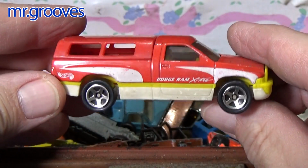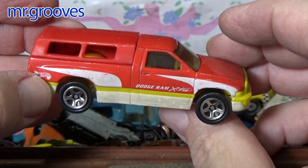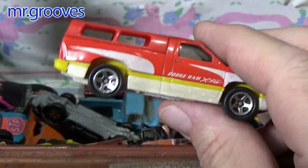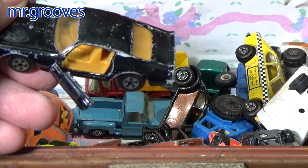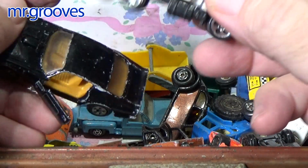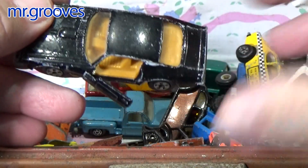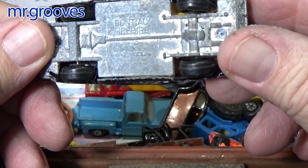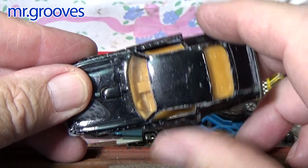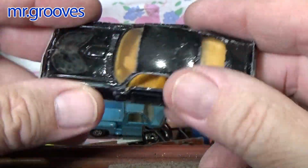Now it's good. Here you have, this is a Dodge, what is this? Dodge Ram truck. This is a Hot Wheels model. This is gonna be like late 90s, early 2000s. And as you can see, none of this stuff, I think the newest one that I can think of is this one. So that's gonna help me date it. Hey, opening feature. Pontiac Firebird, Ertl. Yeah. Hey, it closed. Very good.